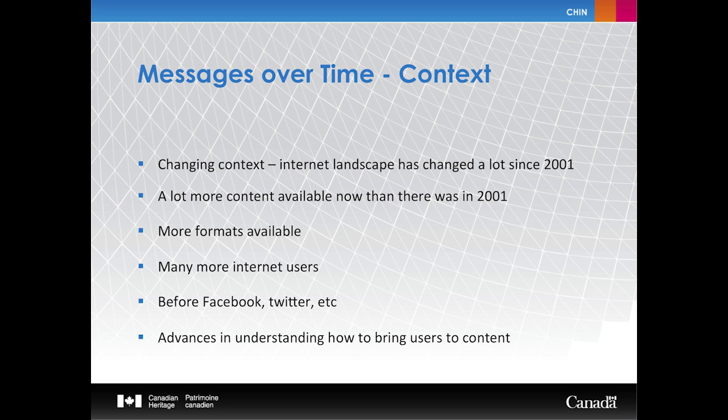People are getting more sophisticated in knowing how to search for what they want. We've also gotten better at bringing our users to our content through things like meta tags and good descriptions. And one thing I want to make sure to point out is that social media has definitely changed the landscape in how users use online content.